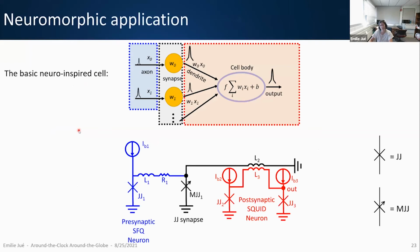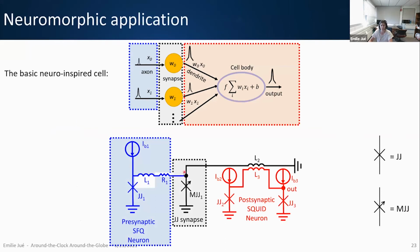So for that, we can build a basic neuromorphic cell with Josephson junctions and magnetic Josephson junctions. I'm not going to go into the detail of this circuit, but in a simple way, the cell is divided in 3 parts. We have a presynaptic neuron that generates the initial spike. We have a synapse, which is composed of the magnetic Josephson junction, and that is used to apply the synaptic weight. And we have a postsynaptic neuron, which makes the decision to trigger or not an output spike based on the incoming signal.